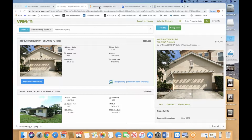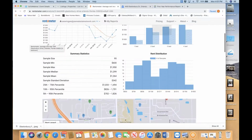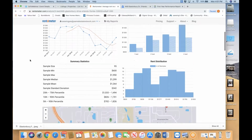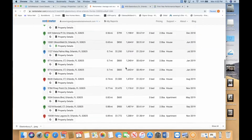Then I look at the rental meter in the area, to see what homes in the surrounding 3 mile radius are being rented for, the rental comps, as you see here. So let's focus on a comparable rental comp. This property, located very close by, is almost 1,800 square feet, so that would be the best apple to apple comparison. It is rented for 1,700.